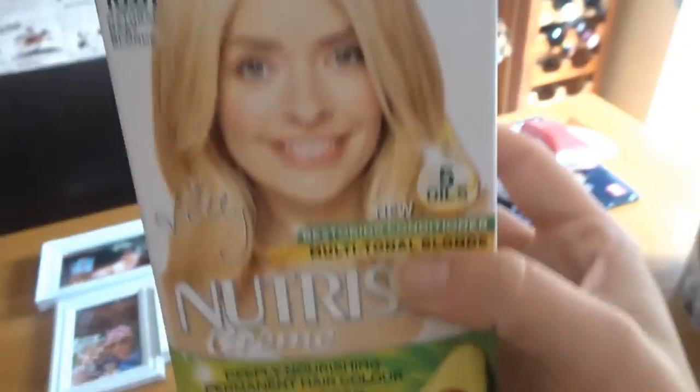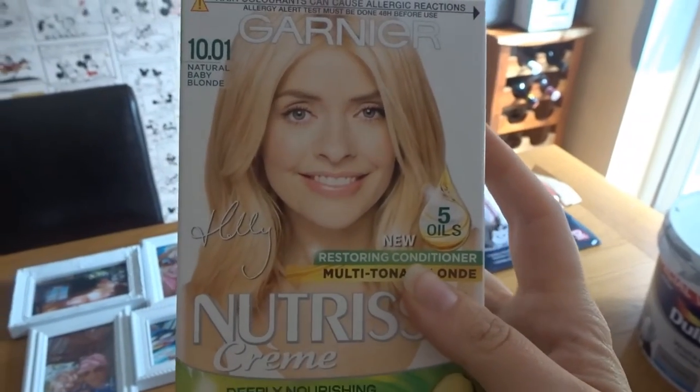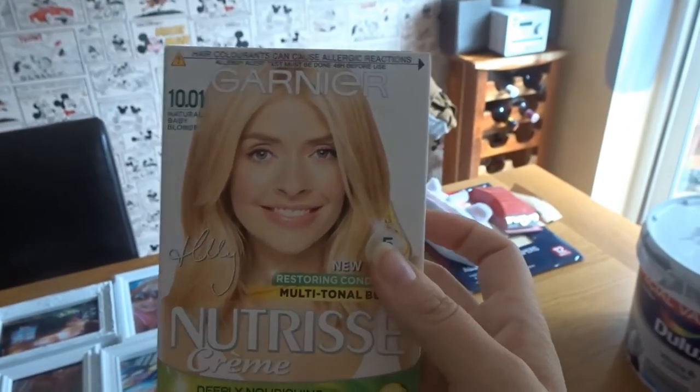It is now time for Chris to dye my hair. This is the colour we're going to use, the Holly Willoughby 10.01. It's the one we have been using during lockdown. Before lockdown, I'd never dyed my hair myself before, so it was a whole new scary experience, but we gave it a go and it has been okay. So we're going to do it again. Oh God, they look so bad. So that's the before, and get ready for the after.